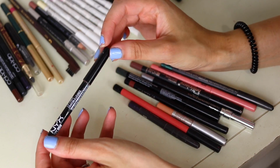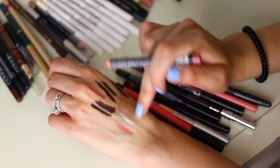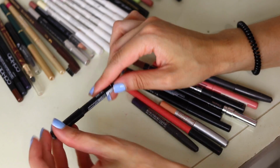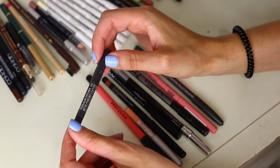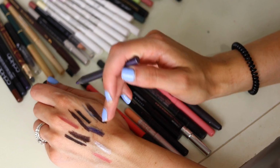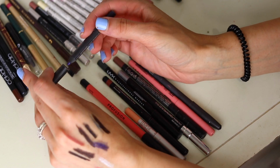This is the NYX lip liner in Nude Pink, another pretty nude shade. And it's just a standard color that you could wear on a daily basis. So I'm going to go ahead and hold on to this. This is another MAC Pearl Glide eyeliner. This is in the shade Rave. Again, this is another color that I was so obsessed with. It has the most gorgeous purple shimmer running throughout it. And I think I just have to hold on to it.